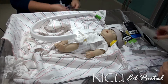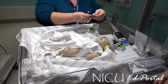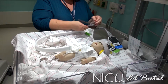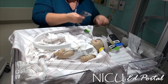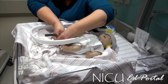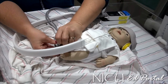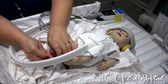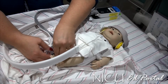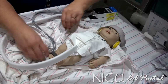This I always snap on first, because once it's on their foot, you have to press kind of hard to make sure it's in correctly. So I usually do that first. We also sometimes use a piece of Coban or a piece of cloth tape just to make sure that this is secure, because it's not always as secure as possible.